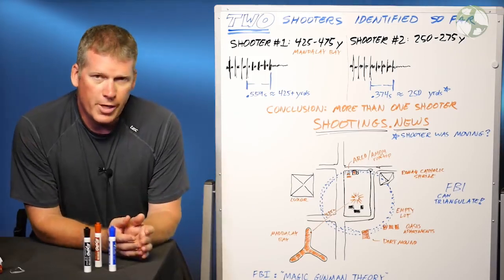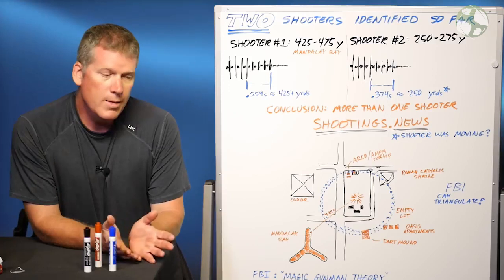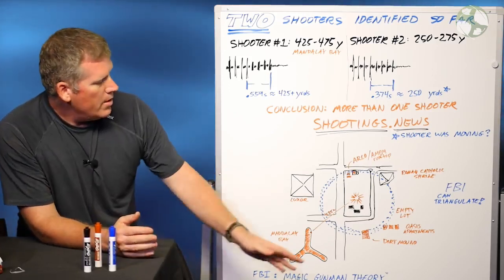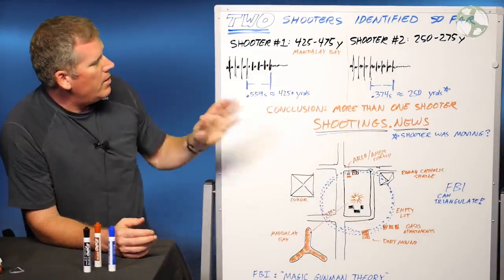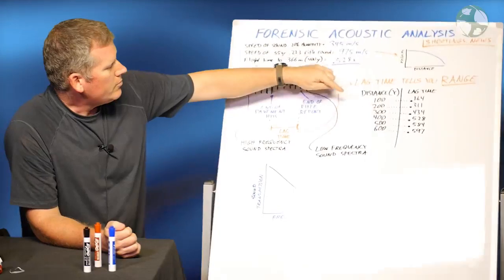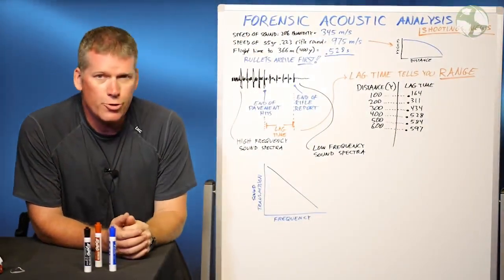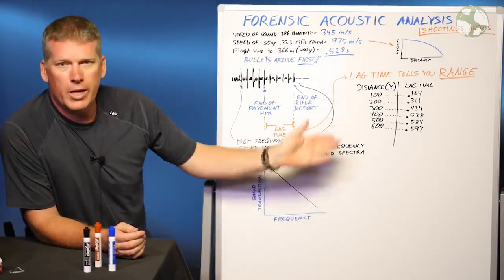And there'll be multiple intersections, but you can investigate those, or you might get patterns of overlaid intersections if you map 10 videos or 10 recordings. So the FBI can use this method and this chart to identify almost exactly the location of the second shooter. And I've just basically spelled it out. This is how you do it.